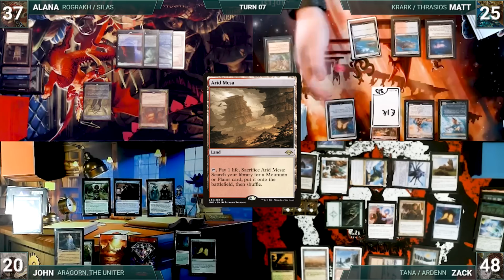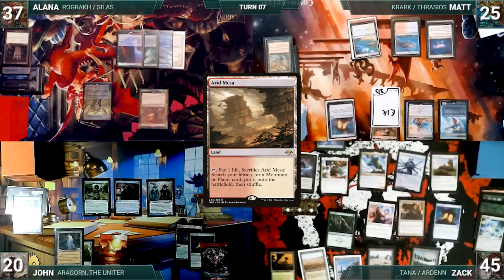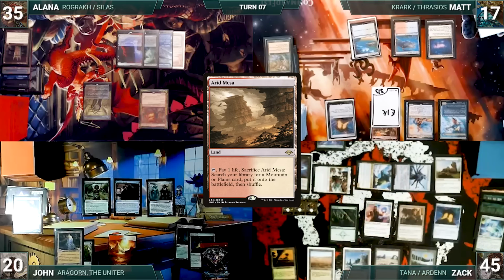During his upkeep, Matt wins his Mana Crypt roll. He draws and passes to Zach. During his upkeep, Zach loses his Mana Crypt roll and takes 3 damage. He draws and moves to combat. He attacks Alana with Ardenn and attacks Matt with Yasharn and Wandering Archaic. They both take it, and in his second main phase, Zach casts Rest in Peace.